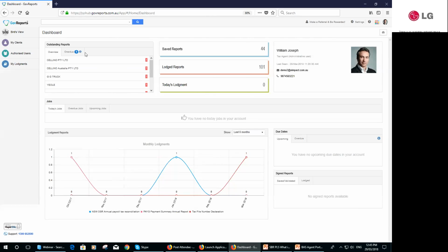So that's the dashboard. As I said, a little bit of settings at the beginning. If you set it up properly, then lots of things will work well. All the processes will work well. For example, with email settings, you can set it up so that all emails, digital signatures, and anything you send from GovReports can also be sent from your own email.